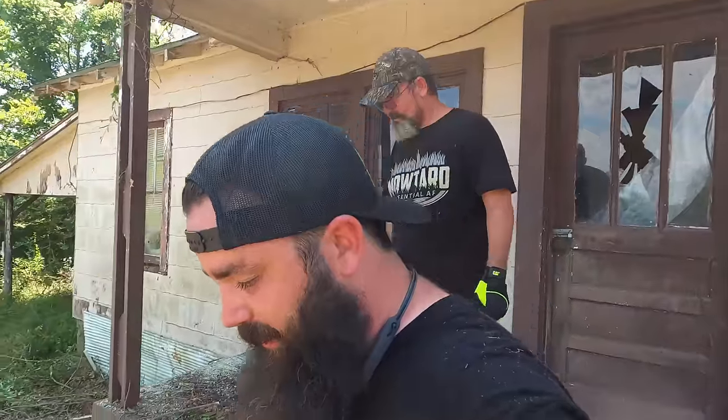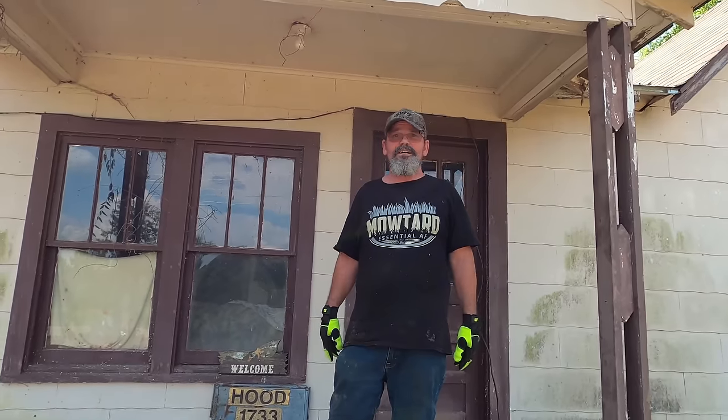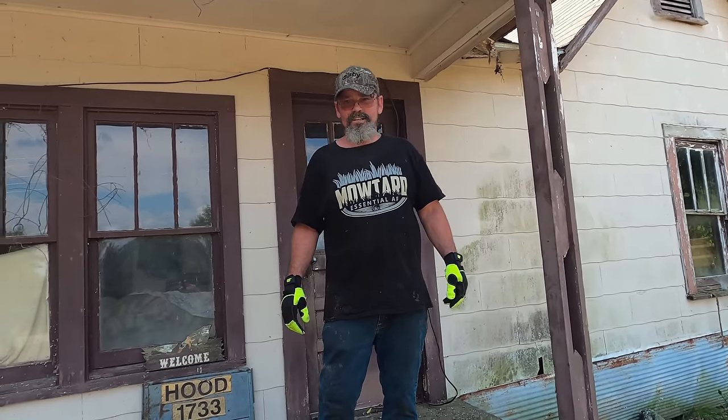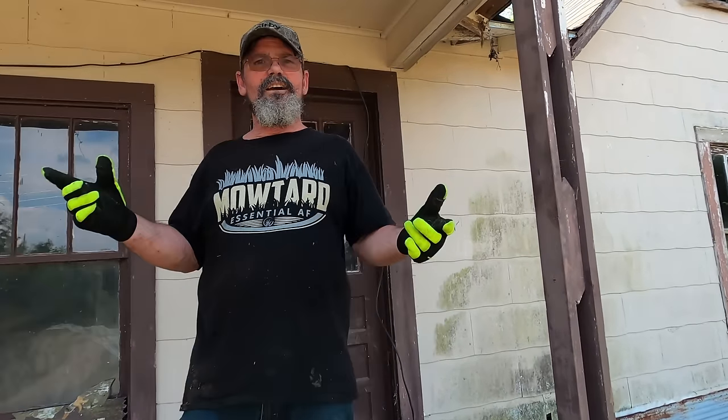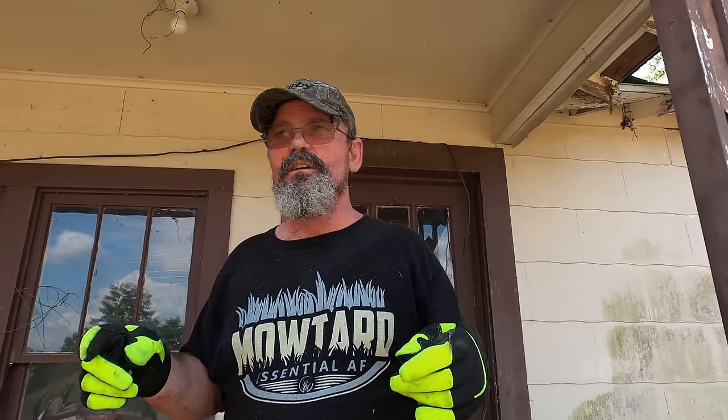This place is jacked up. This place was bad. I was like, this ain't going to take very long. And then we got to working on it, and oh my gosh, there's a lot of work involved in this. Oh yeah, and by the way, we did this out of the kindness of our hearts to make our community look better. And we'd love to do a lot more.